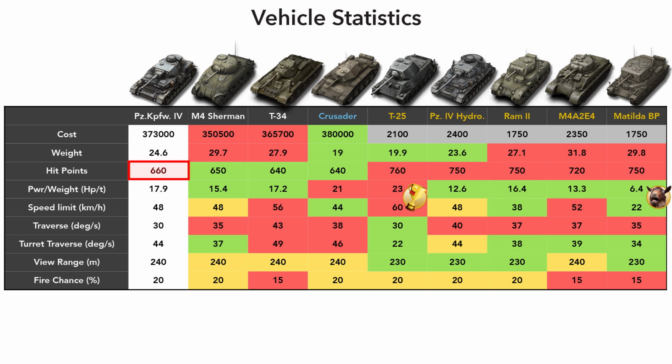660 hit points is the best out of the regulars, but you can see there the premium tanks all have higher hit points. Powder weight is decent, but the T-25 is the standout there. It has a great top speed too of 60 km per hour, the highest. And look at the difference between it and the Matilda Black Prince. Two very different playstyles there.